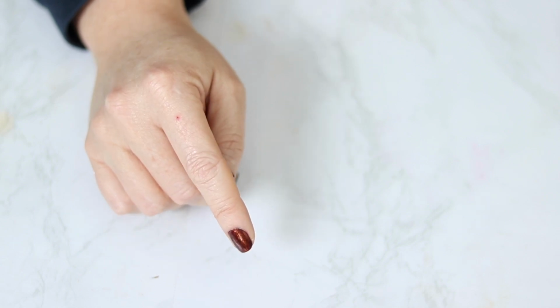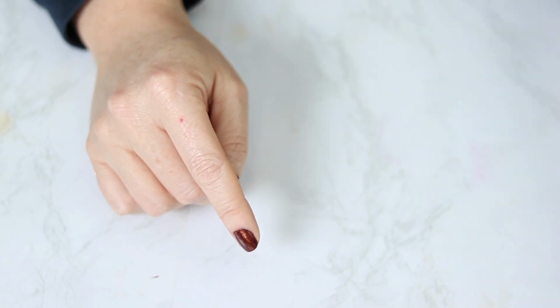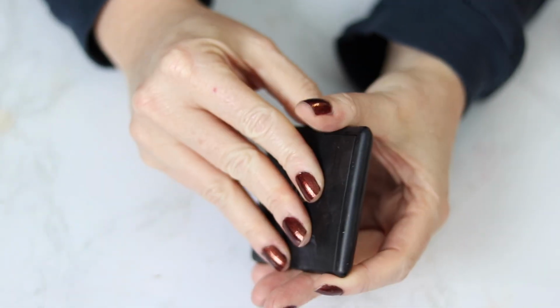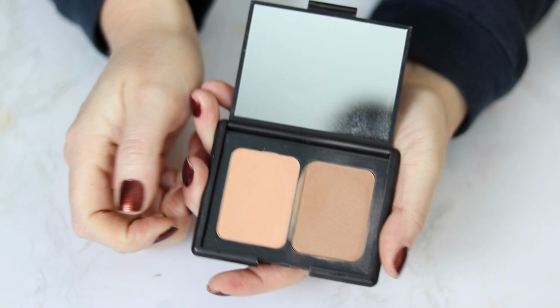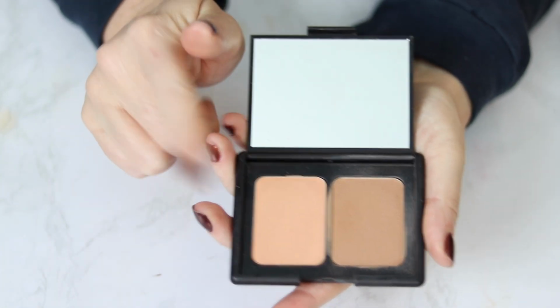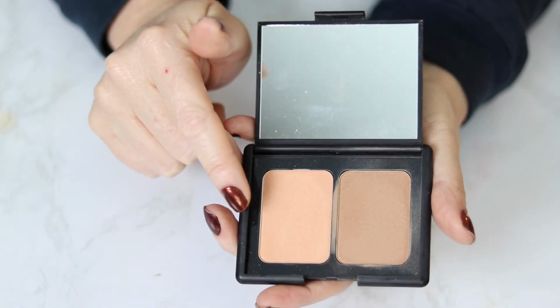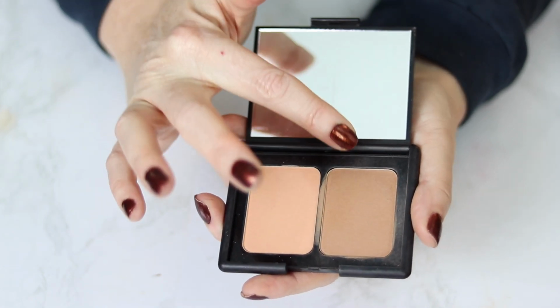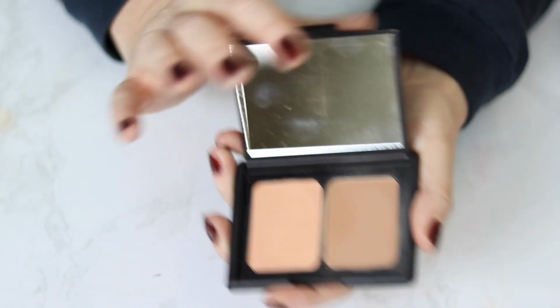Let's move on now to face palettes. I have this e.l.f. one. This is their blush and bronze duo. It looks like this. That blush is non-existent on my face. Maybe for someone who is more fair than me, it would work. Does not work for me. And the bronzer I just found was lacking, so I'm getting rid of that.